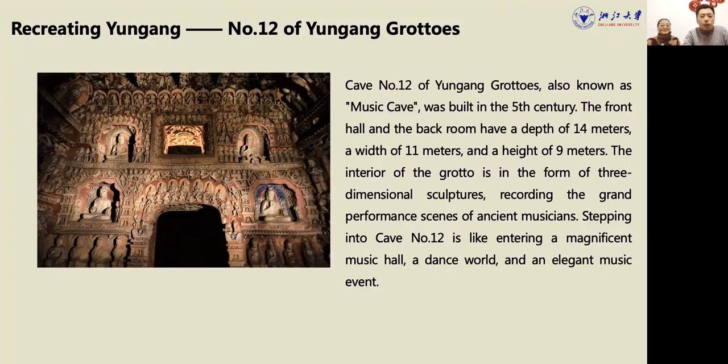Cave number 12 of Yungang Grottoes, also known as the Music Cave, was built in the 5th century. The front hall and the back room have a depth of 14 meters, a width of 11 meters, and a height of 9 meters. The interior of the grotto is in the form of three-dimensional sculptures recording the grand performance scene of ancient musicians. Stepping into cave number 12 is like entering a magnificent music hall, a dance world, and an elegant music event.